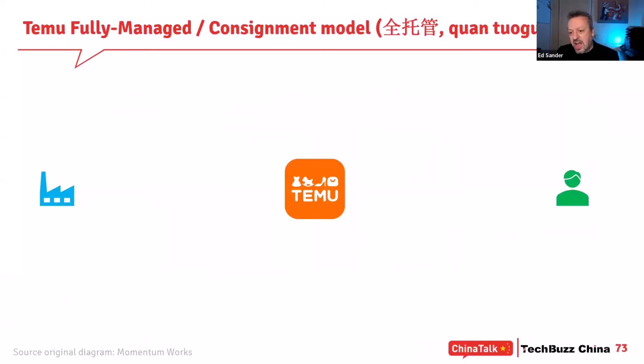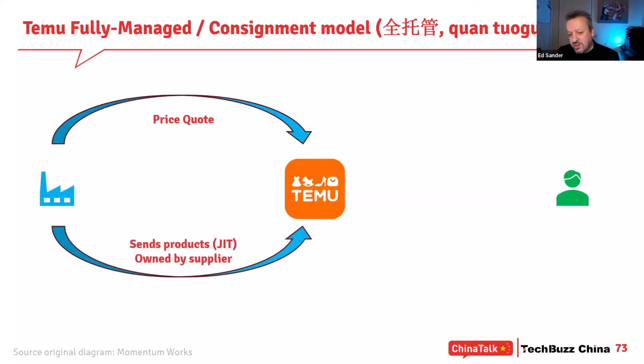Now, the interesting thing is, how does this model work for Temu? They call that the fully managed or the consignment model. And it works a bit like this. So you have a factory, you have Temu in the middle, you have the consumer. A factory quotes a price for a product that they want to list on Temu. Then if Temu agrees to the price, the factory sends the products to a Temu warehouse, but Temu never purchases those products. They are still owned by the supplier. Temu then decides the price that the product is sold to the consumer. So thereby they also decide on their own gross margin.